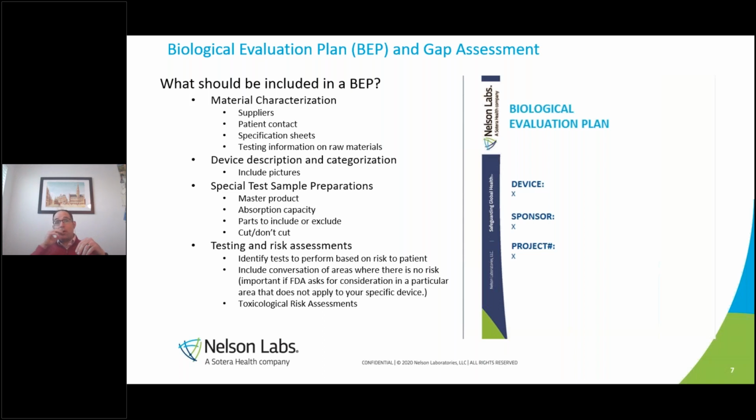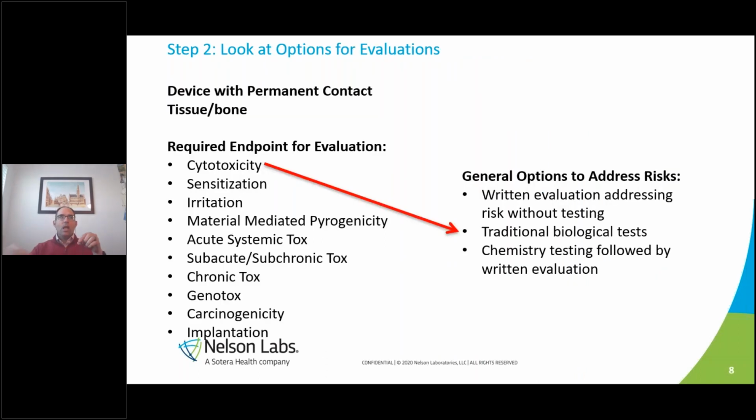And by the way, I know we're talking about MDR and Brexit, but the FDA is really starting to put a lot of emphasis on BEPs too. So a well-written BEP and risk assessment with a plan will help you in almost every single market. So when you start looking at these BEPs, though, you want to understand the options that you have in these BEPs, right?